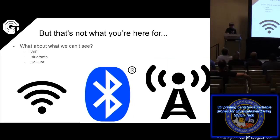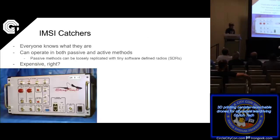But you all aren't here to see another camera drone. There's plenty of those around. Let's talk about something other than visual spectrum, like the radio spectrum. Things like Wi-Fi, Bluetooth, and cellular, and just RF in general. Everyone recognizes these, right? This is the Stingray that was everywhere in the news a few years ago, violating your privacy. It can operate in both active and passive modes, so you couldn't even tell it was there.